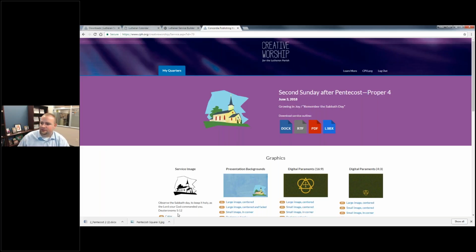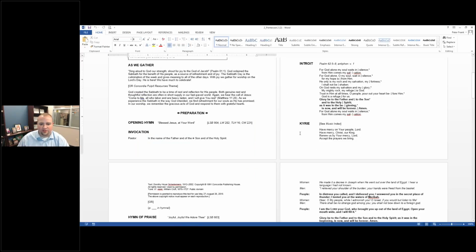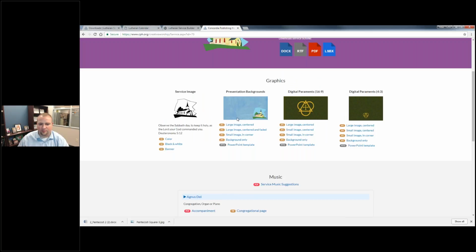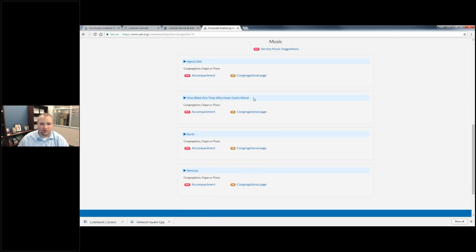Oops, and let's see, where's that going? I think it's going to go on my other screen here. I'll drag it across so you can see it kind of lays out the service with suggestions. You have graphics that are available, like this main image, backgrounds for PowerPoints, and then there's always some level of music to include in that.